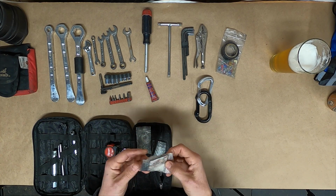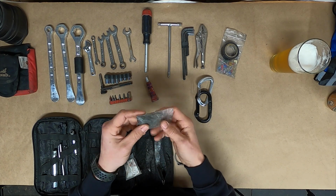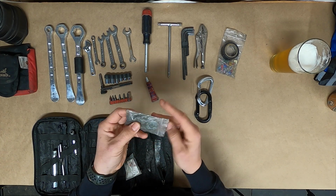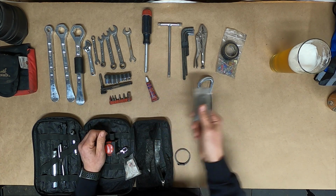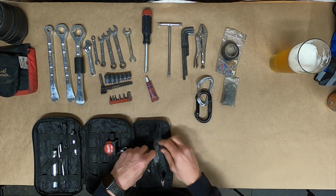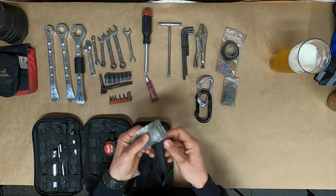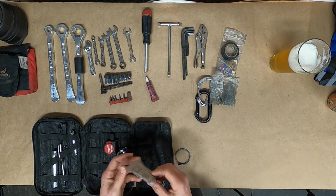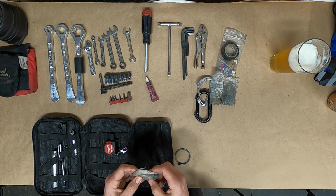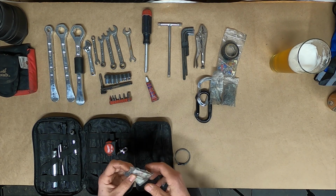Another thing I carry is just this right here, a little pack of random nuts and bolts and washers, just because you never know if you do lose something, how handy that would come in if you needed to fasten something. I carry a couple of cotter pins just in case. Like I said, I don't use many cotter pins on my bike, but my buddy might, and that gets us out of where we want to be and continue on our way.